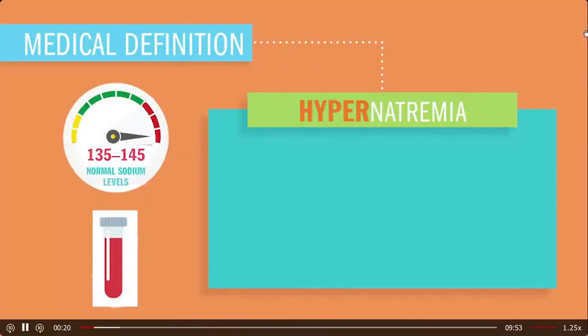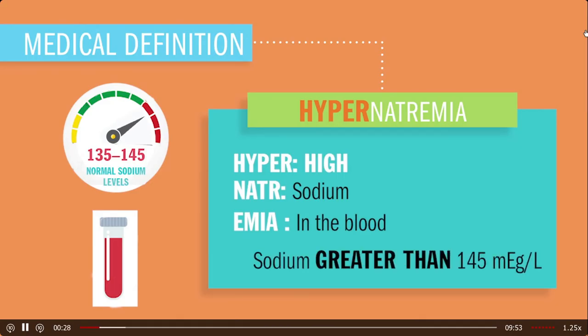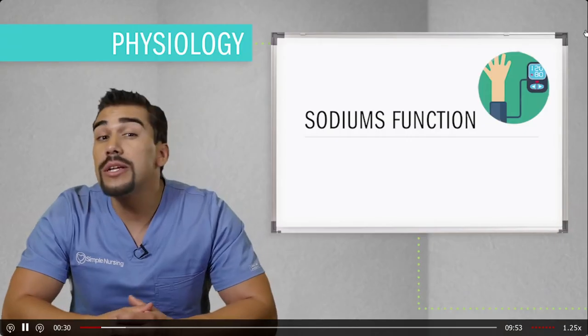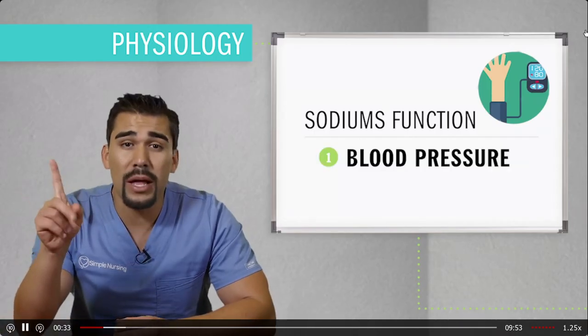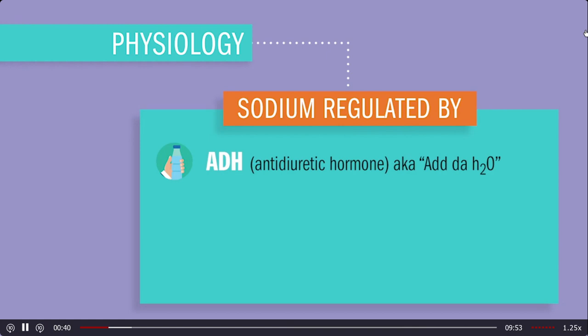Today we're wrapping up hypernatremia. Hyper meaning high, nat meaning sodium, emia in the blood. Sodium greater than 145 microequivalents per liter. Now, sodium's function is to maintain 2 things, blood pressure and blood volume. She's regulated by ADH, the antidiuretic hormone, also known as add the H2O. It basically holds fluid in the body and influences sodium levels.